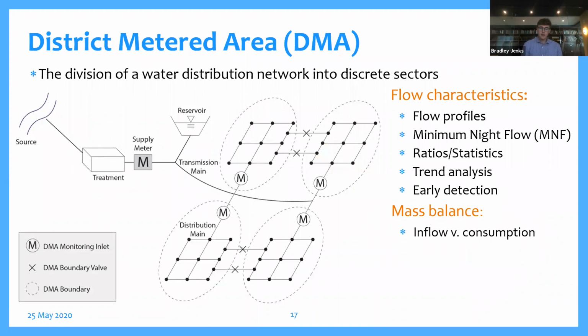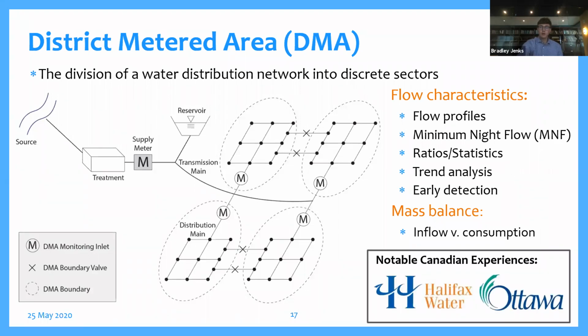So looking more closely at district metered areas, the division of water distribution networks into discrete sectorized areas, whether through natural boundaries or closed valves to isolate those areas. This conceptual diagram we have here is showing single inlet DMAs, although they could be dual inlet. The point is that all flow captured into the system is measured and recorded. And so we can look at different flow profiles as a result, different statistics, trend analysis over time, how the system is performing. And then specifically relating to this project, looking at minimum night flow as an indicator of leakage. Notable Canadian experiences are Halifax Water, as well as the City of Ottawa. Interestingly, a common influence between these two utilities is a longstanding IWA member, Ken Brothers.